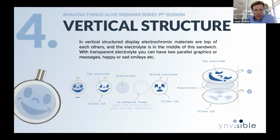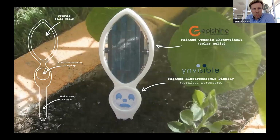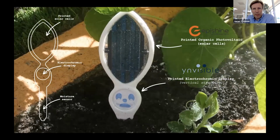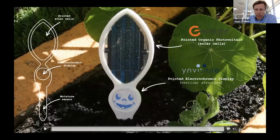This is a real prototype that we have done together with Epishine, and here you can see the display in the middle close to the soil. So this is a moisture sensor device that you could use in a garden or inside a house, and all the power is harvested using a printed organic photovoltaic, or solar cell, the more familiar name for that. That is done by Epishine, a Swedish company, and we provide the display part. All the power needed to do the measuring is harvested on this OPV panel and then stored inside the Electroninks.